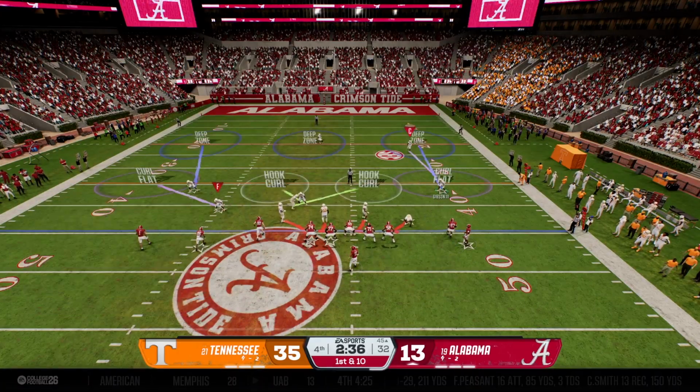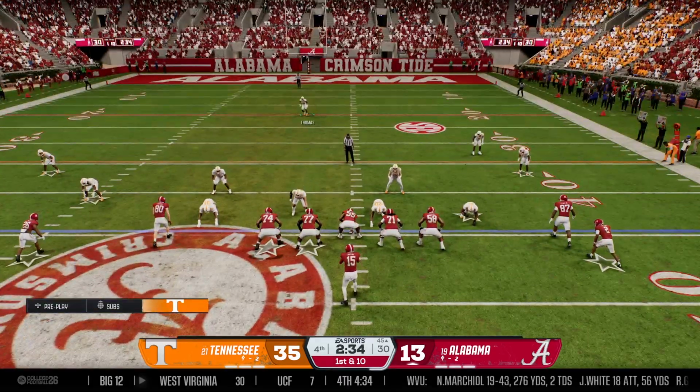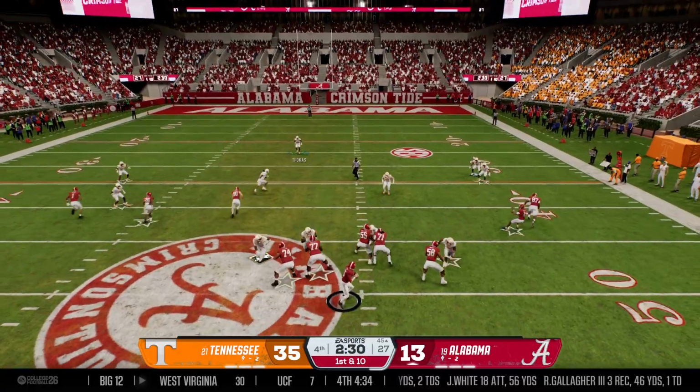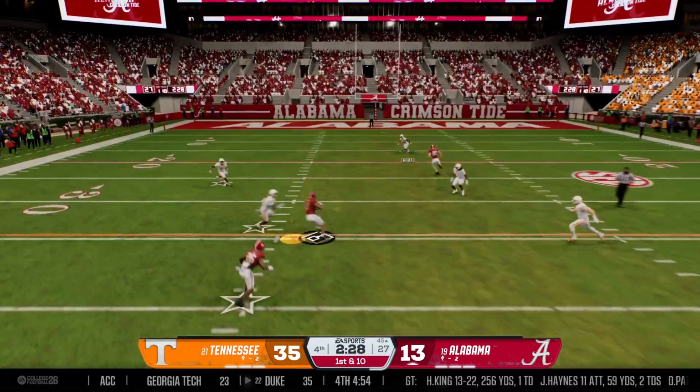Let's go. We got some life. We made a big play, something to build off of. We need a lot of points, and we need them quickly. Time's running out. We're trailing big in this ball game.